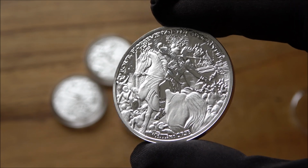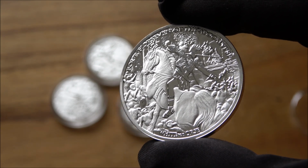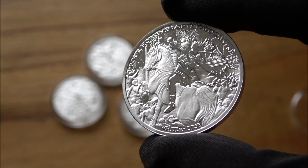Now, another thing is the COAs. I don't have the COAs. We'll talk about that in a moment. But on their website, they have a little phrase here.